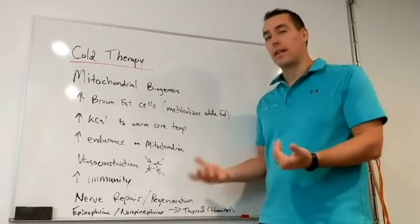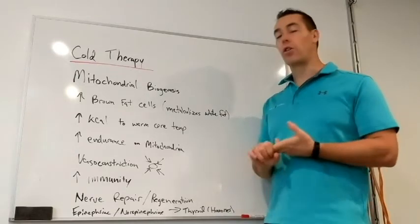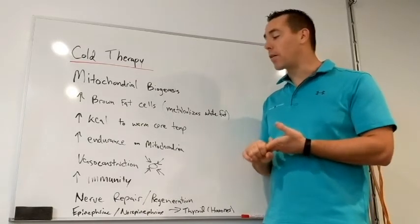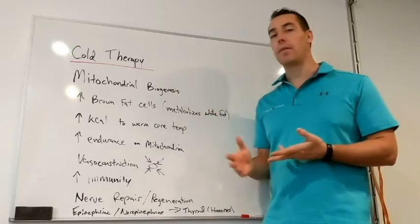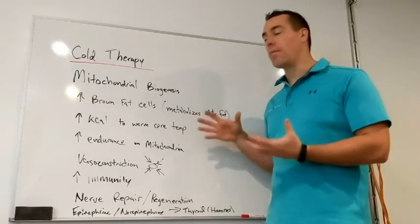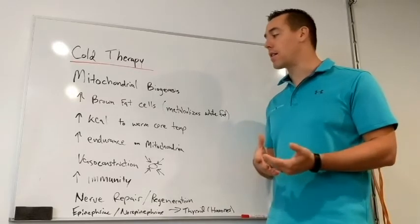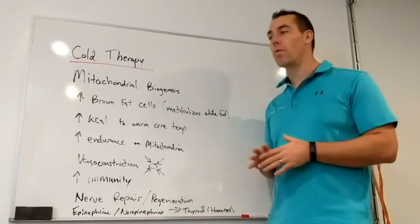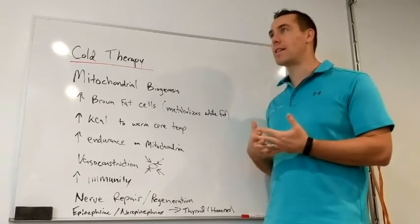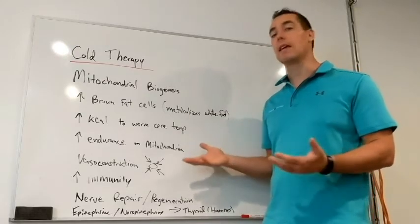There's some work and studies being done on dementia and concussions. Currently, they're saying that middle-aged people aren't having a huge influence with cold therapy on concussions or Alzheimer's or dementia. The research at the current moment is stating that when you do it at a young age, your body is very good at preventing dementia and Alzheimer's. So some pretty fascinating information. Hopefully we'll get some more research and find out some neat things in the future.